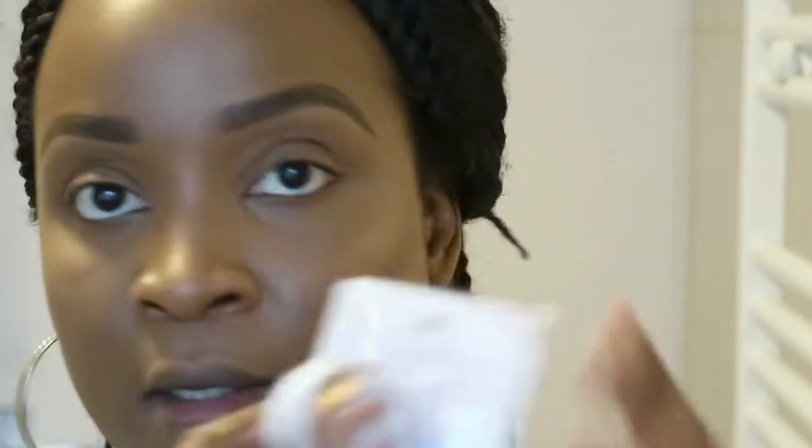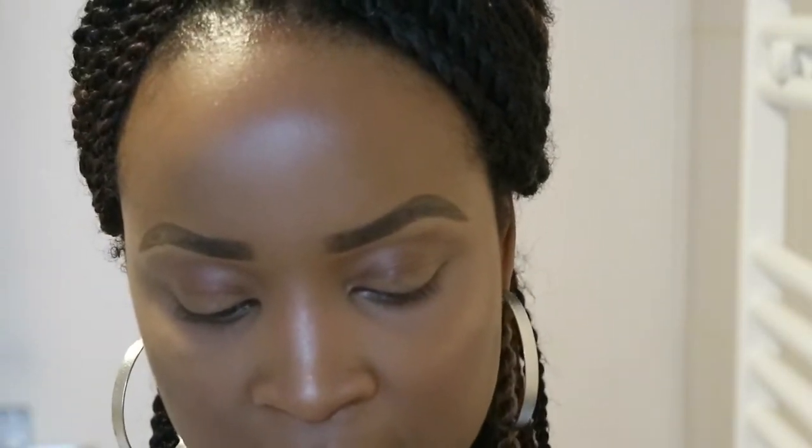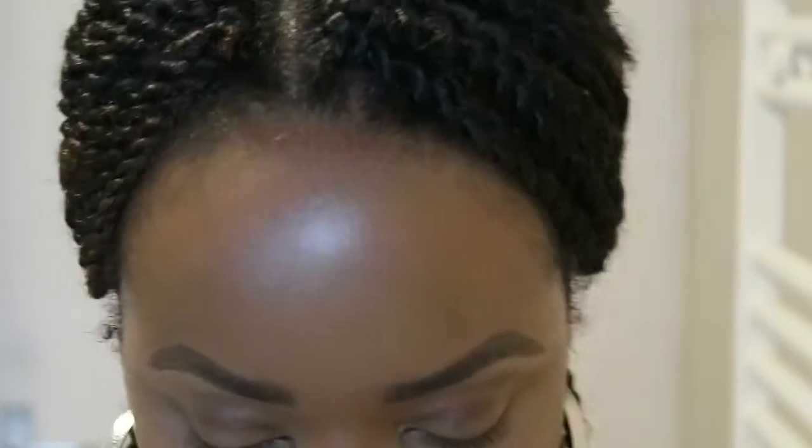Okay, that's interesting. So it looks like this. I also have their Aqua Beauty Molten Liquid Eyeshadow in Liquid Gold. I'm hoping some of these products are still in stock, as in they haven't stopped selling them or anything. This is in the shade Liquid Gold, and I'm pretty sure I have another one, in the shade Liquid Gold and Brushed Copper.